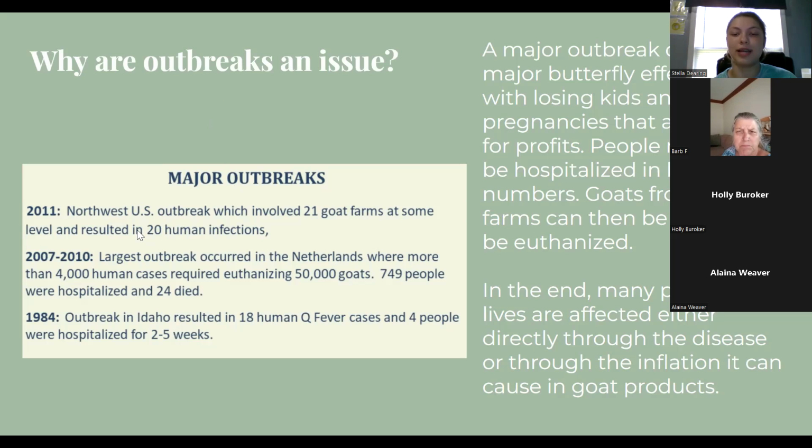In the end, many people's lives were affected either directly through the disease or through the inflation it can cause in goat products. Goat meat and goat milk are already extremely expensive, so having to euthanize 50,000 goats would elevate prices of everything astronomically. Just like it would with avian influenza, when they have to terminate an entire barn of chickens and laying hens. It's detrimental to the entire industry.